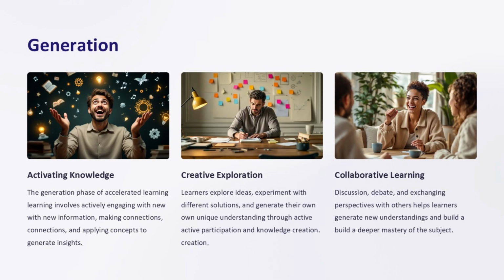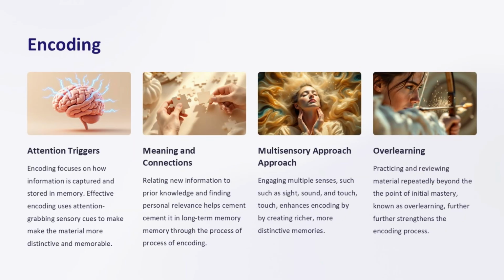Collaborative learning is also key. Discussion, debate, and exchanging perspectives with others helps learners generate new understandings and build deeper mastery of the subject. The goal is for learners to go beyond just passively absorbing information and to actively generate their own knowledge and insights. Encoding is the process of capturing and storing information in our memory.